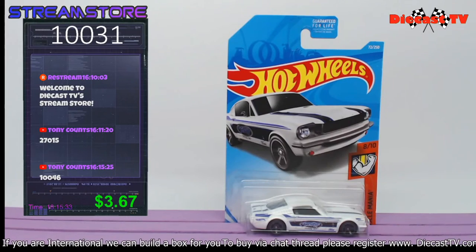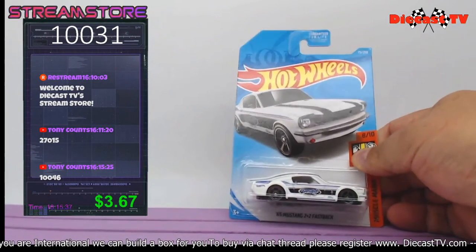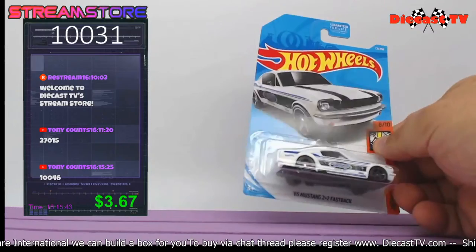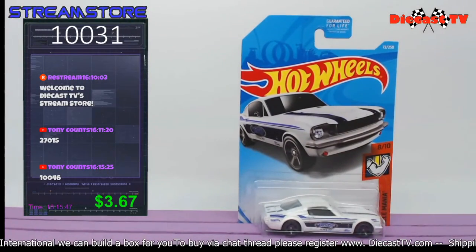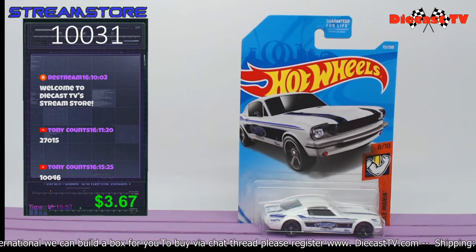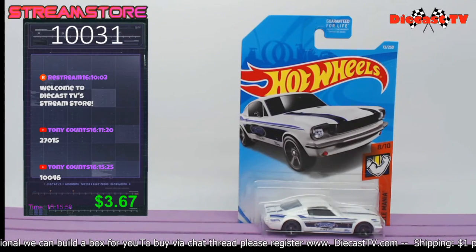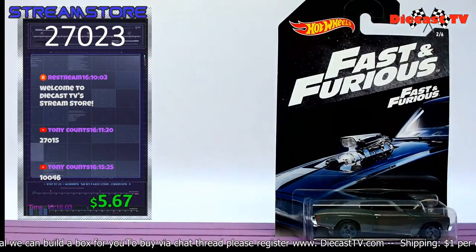10173. Ross the Boss here with some Hot Wheels action. Check it out. Muscle Mania. You got to love it. A 1967 Ford Mustang 2+2 Fastback. Take a look at those sweet stripes. In white, it looks hot. The wheels look cool. It's number 8 out of 10 of the Muscle Mania series. If you want to get it for your collection, very simply just type the number 10031 in the comment section below.